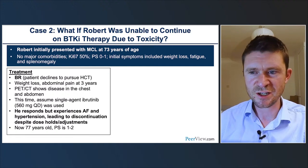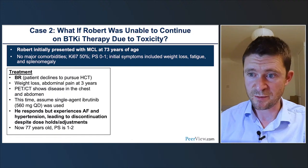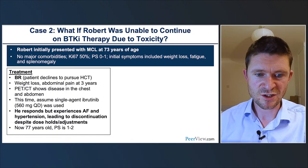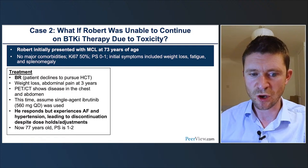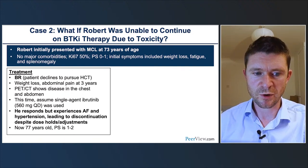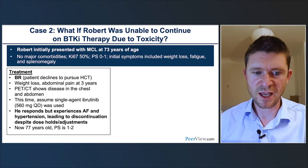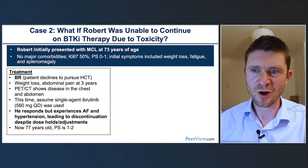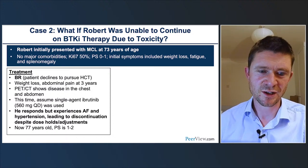And this was used, and he initially responds to treatment, but he experiences atrial fibrillation and hypertension on the drug and actually discontinues the agent despite multiple attempts to both dose hold and adjust the agent and to manage the atrial fibrillation and the hypertension. So he's now 77 again. He has the same performance status as the prior case, so performance status that's fallen off slightly since diagnosis.